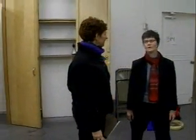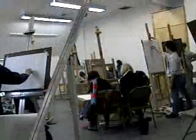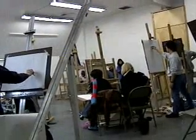Where are we right this second? We're in a pretty special classroom for the Academy. It's called the Atelier Classroom. And this is the classroom where figure drawing goes on every morning, afternoon, and evening with dedicated teachers and apprentice students. So they're here 5 days a week working with their teachers.